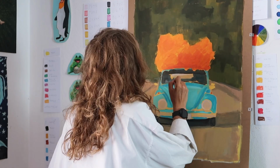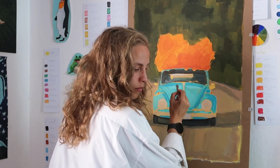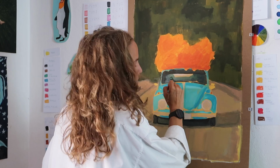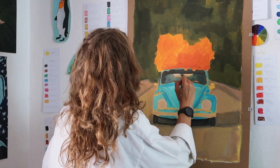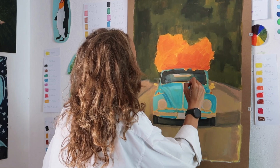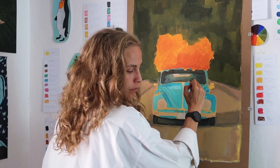And also the time in between the sessions made me realize the things that I wanted to change, the things that I wanted to tweak. I feel like it made the final result so much better than if I had tried to do it as fast as possible.